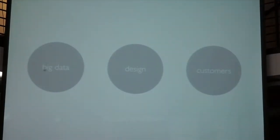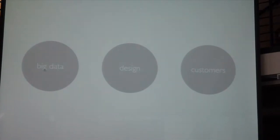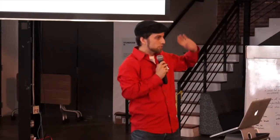The first one is big data. Oh, we've got big data and we've got algorithms and we just throw that at your problem and then it's gone. Or you have people that say, well, we need some sexy interface, so that it's slick, it's cool, that's gonna solve the problem. Or maybe they say, you need to understand your customers better. You need to go out, do some marketing, do some market research, and then your system will be good.